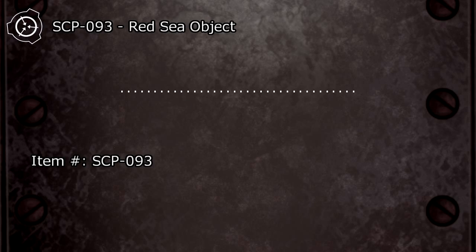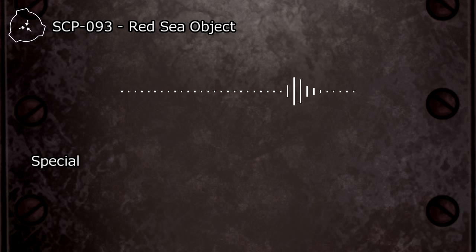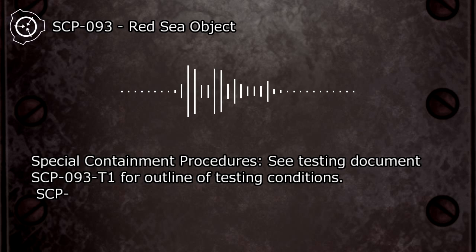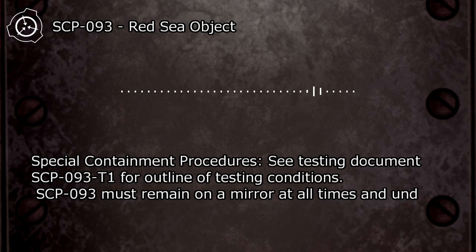Item number SCP-093. Object class Euclid. Special containment procedures. See testing document SCP-093-T1 for outline of testing conditions.